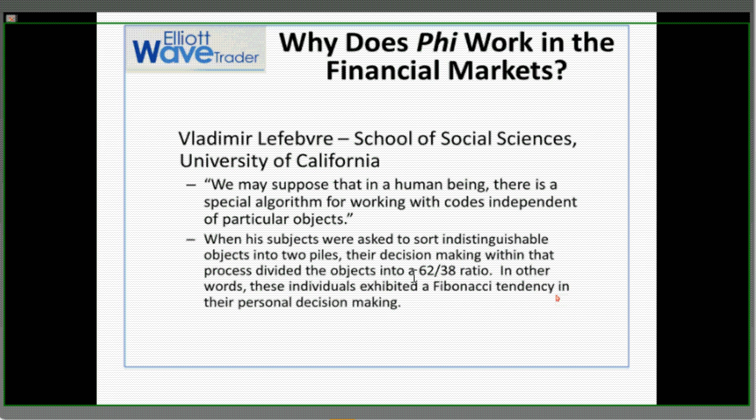Therefore, there is significant evidence that behavior and decision-making within a herd and on an individual basis displays mathematically driven distributions based on phi. This basically means that decision-making will move forward and move backward based upon mathematical relationships within their movements. This is the same mathematical basis with which nature is governed.